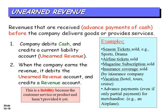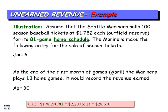So what are things that would be unearned revenue? Season tickets always sold in advance, airline tickets sold in advance, magazine subscriptions sold, insurance coverage sold, and that would be by an insurance company, advance payment on vacation, any advance payment for merchandise. Okay, let's assume the Seattle Mariners sell 100 season baseball tickets at $1,782 each. Outfield reserve is a particular seat in the stadium, location in the stadium. And this $1,782 covers 81 home games.